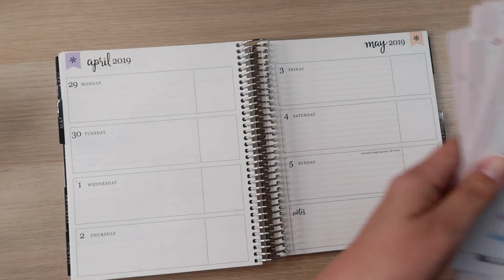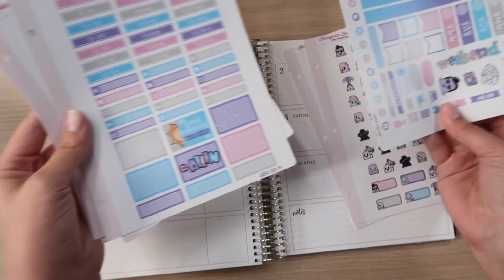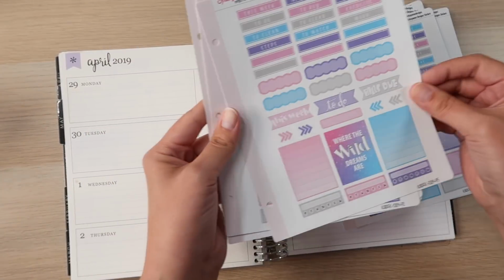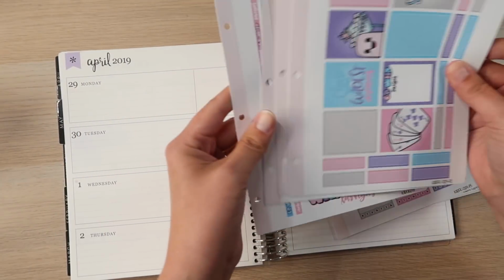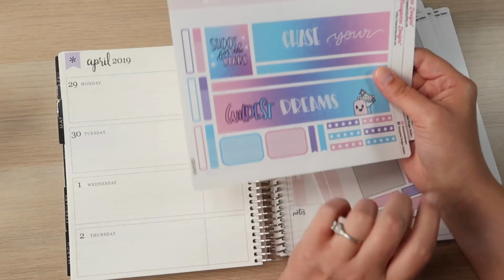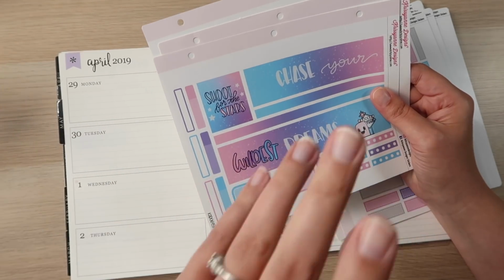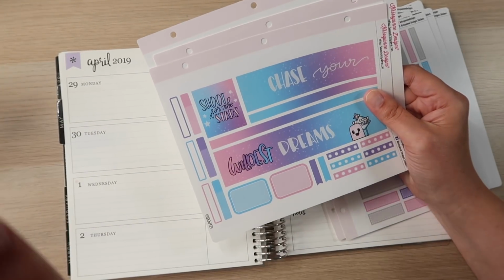The kit that I have is actually one of the Krissyanne Designs kits. This is the Chase Your Wildest Dreams one, so like the more pastel one. And she sent this one to me because I did a lot of the lettering and everything else for it. I love the colors. And there's certain things in here I was looking at that are not really, I think, meant for the horizontal, but I'm going to try and make them work. I've got some ideas. I don't know if it's going to work or not.